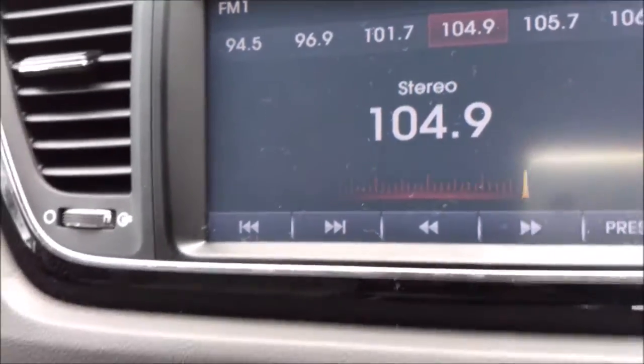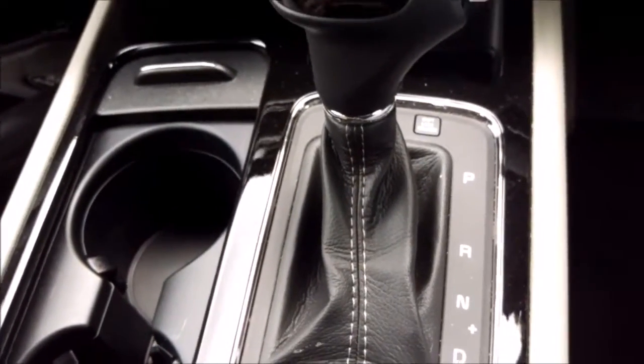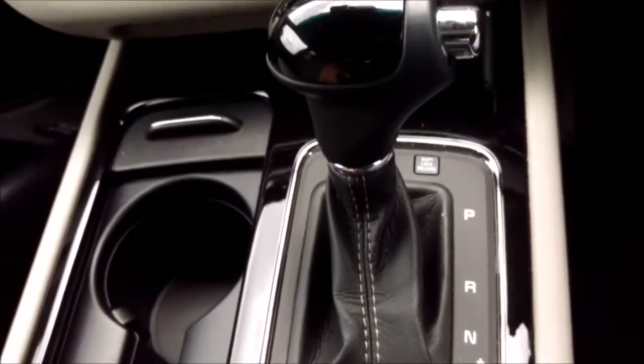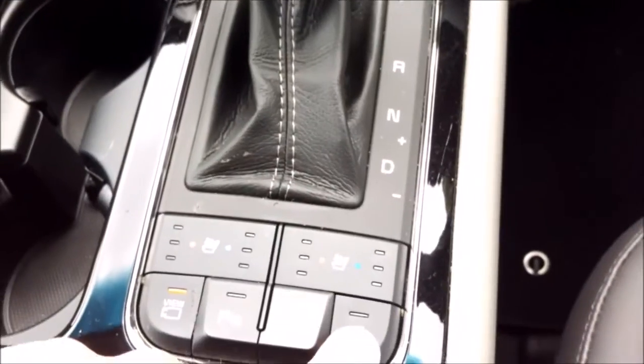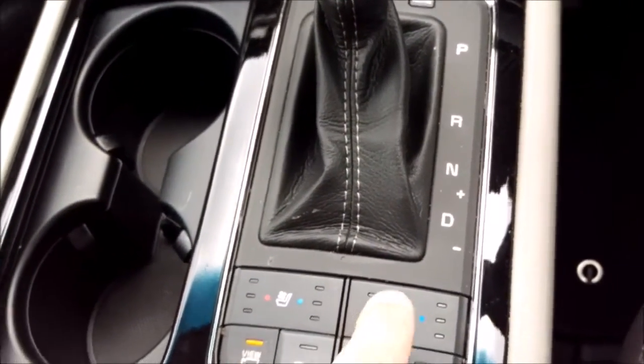Anyway, on the upside, however, a very simple slick shifting 6-speed auto, camera view which comes up on the screen, eco heated steering wheel, and you've also got heating and cooling for these lovely seats, and they really do feel quite comfortable once the fan is in operation.